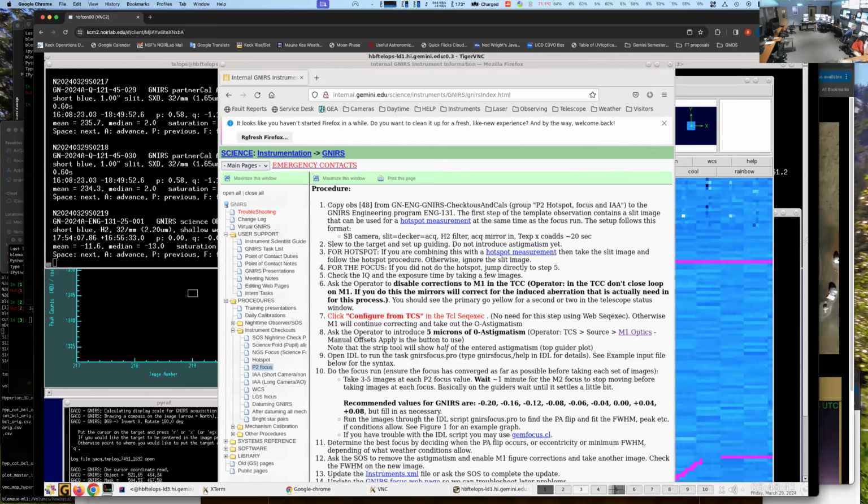So Denise, I would put pause after the 3. So we want basically 3 exposures at each focus value. And so we want to wait for things to settle. That's really important. And then we can go ahead with the first 3. And then we just move to the next focus value, wait for things to settle, next 3, and so forth.